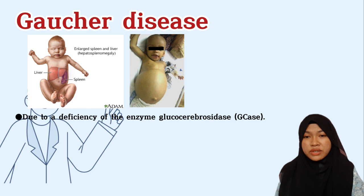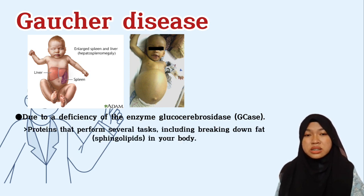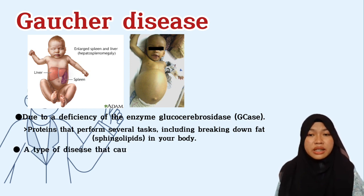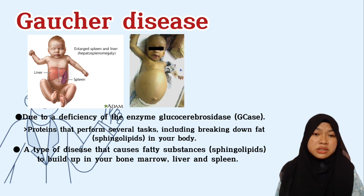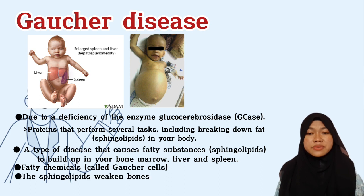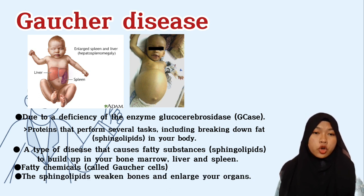This is due to a deficiency of an enzyme called glucocerebrosidase. This enzyme is a protein that performs several tasks, including breaking down fats, sphingolipids, in your body. So if the person doesn't have this enzyme, fatty substances, sphingolipids, build up in your bone marrow, liver, and spleen. These are fatty chemicals called Gaucher cells. So why do we need to break down the fats? Because the sphingolipids weaken bone and enlarge your organs, so they can't work as they should.